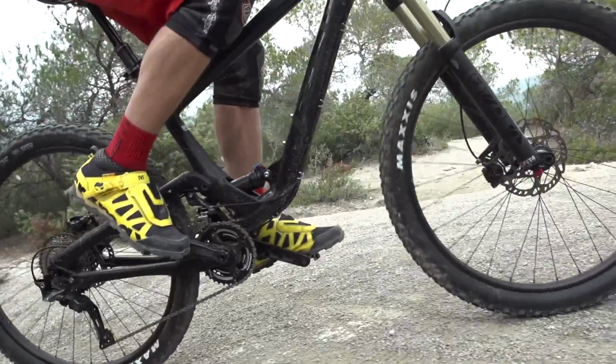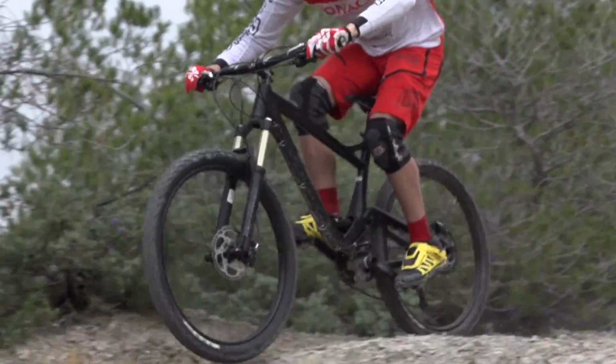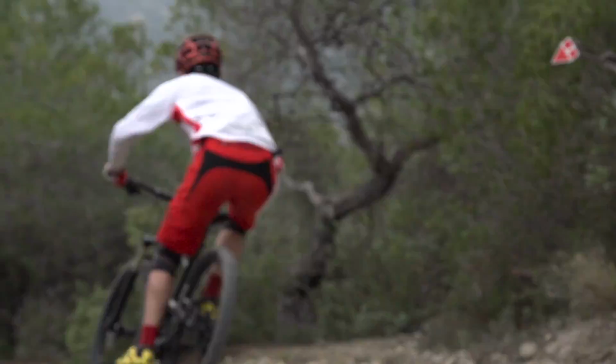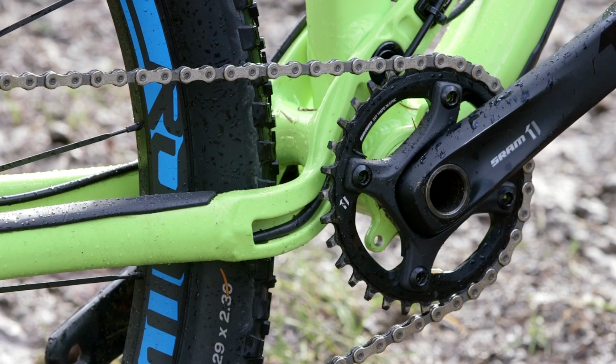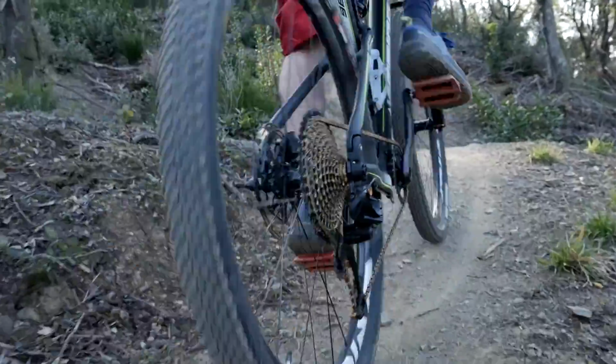2x drivetrains come with 10 or 11 cogs in the rear. 11 speed will come in a little more expensive, but it'll give you a wider gear range. For beginners, they often find it's easier to not worry about shifting the front derailleur and just worry about the back, which is one thing that's really good about 1x drivetrains. Both SRAM and Shimano offer 1-by drivetrains, and they come in 11-speed and now 12-speed versions.